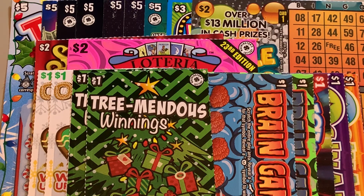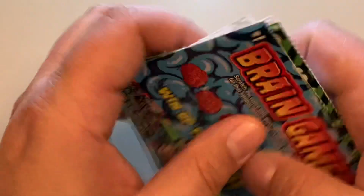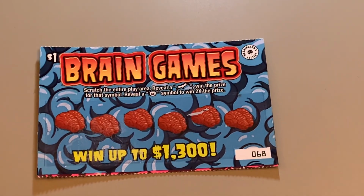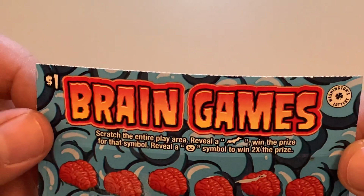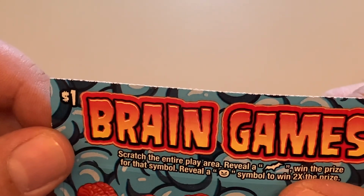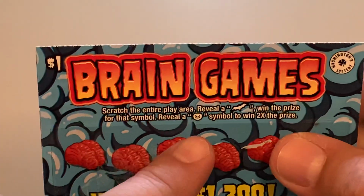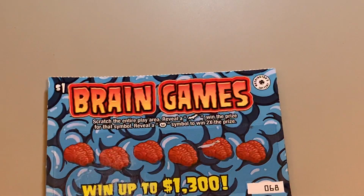Thanks again. Both Amanda and I will be playing, and we'll start off with these $1 tickets. Let's see here. Brain Games. Scratch the entire play area. Reveal a, what is that? Is that a bat symbol? Yep. Win the prize for that symbol, or a little pumpkin jack-o'-lantern symbol, win 2 times the prize. $1,300 top prize.